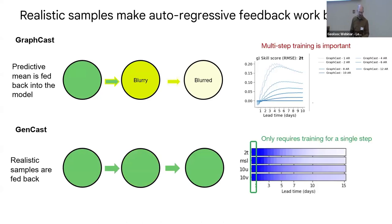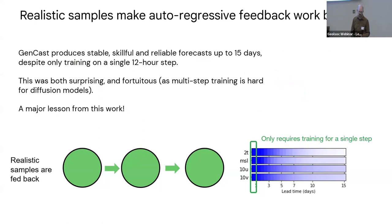So with GenCast, because by the nature of these diffusion models they predict somewhat realistic samples, I don't want to say fully realistic, you're probably going to be able to find some aspects in which they're not, but they're generally a lot more realistic. And so we find that we only need to train it on a single time step. So we can train it just to predict 12 hours ahead. We can unroll it all the way to 15 days without training at all on 15 days. And it just seems to work, which is actually quite surprising. It surprised me. I was expecting that we'd have to come up with some tricks to find ways to train it on longer rollouts. And it turned out that wasn't necessary, which was lucky because it's quite hard.